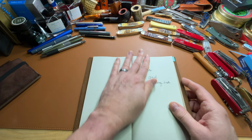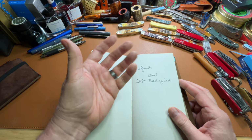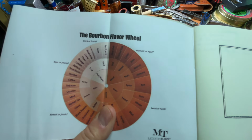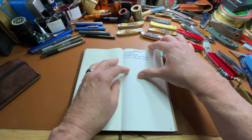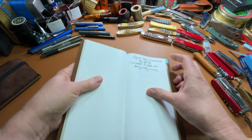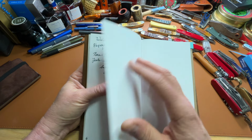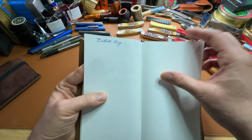Next, spirits. I'm sampling different bourbons just to find my bourbon, the one I like. So again, I downloaded another flavor wheel. This one is the bourbon flavor wheel, just a cheat sheet. And what have we got here? Elijah Craig, small batch, that's kind of my go-to. And a couple of Wild Turkeys, and I haven't taken any tasting notes on the Wild Turkey or the Bulleit, but I will.